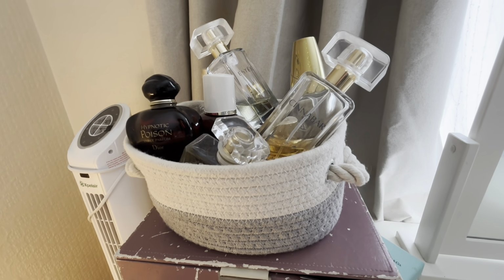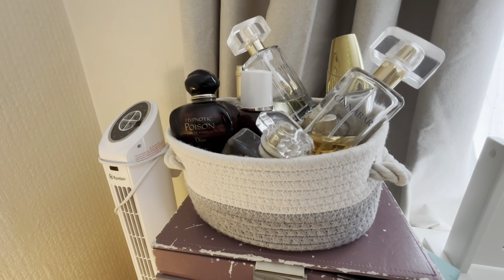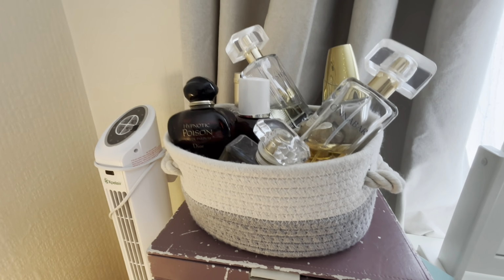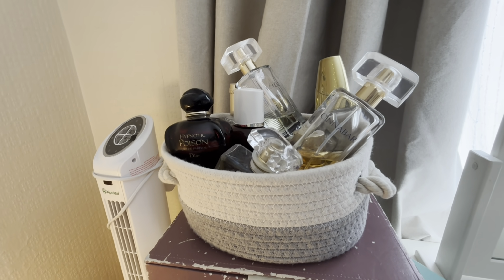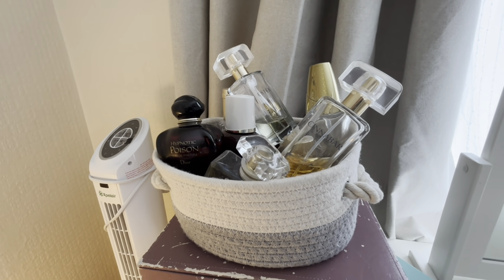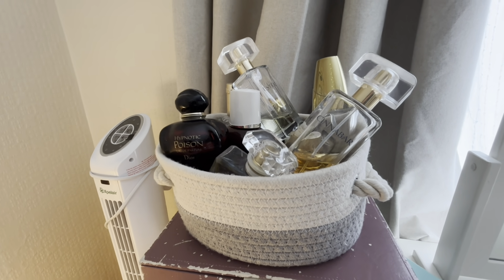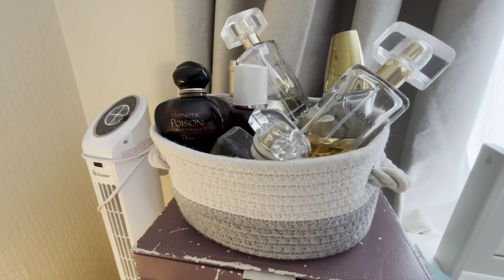I really think that as far as perfume goes, you get what you pay for. I get that not everybody has got the budget for expensive perfume, and some other inexpensive perfumes smell really lovely, and I'm not knocking that. I'm not knocking anybody for the choices, but these are the ones that I love.